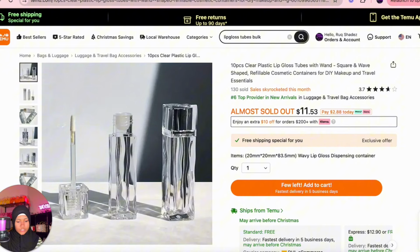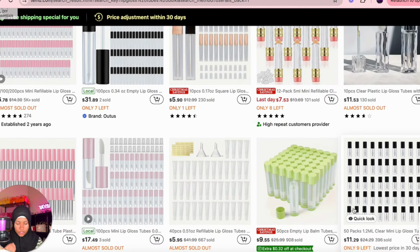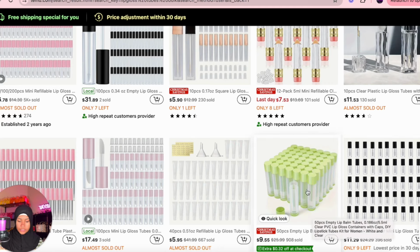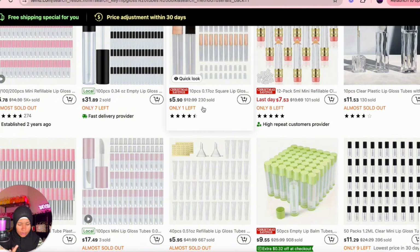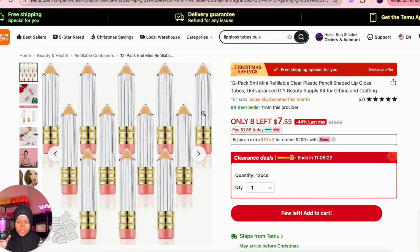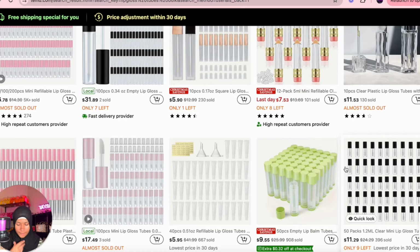I just realized Chinese sizes sometimes look different from ours, so you have to convert. You might need to go on Google and say convert millimeters to ounces or whatever, because they're literally 5 ml. ML is what I'm used to seeing, so that's why I'm confused. I'm like, ounces, what are you talking about? But really, ml. Okay, so 5 ml is the standard size. 10 ml is also good, but it's bigger and you can definitely charge more for it.